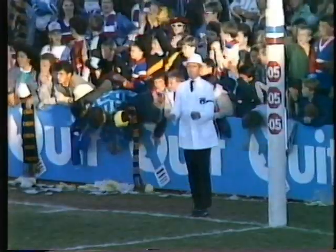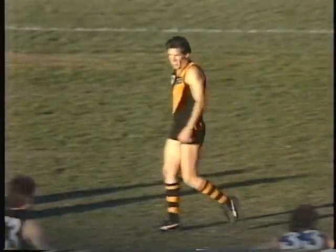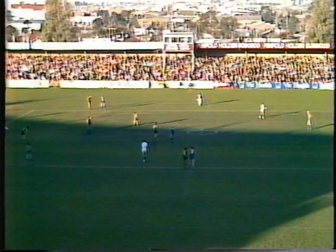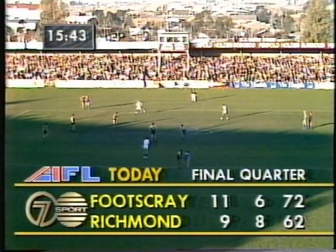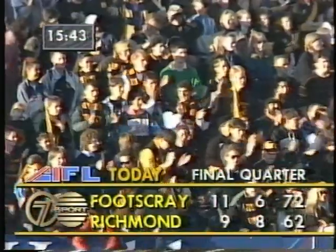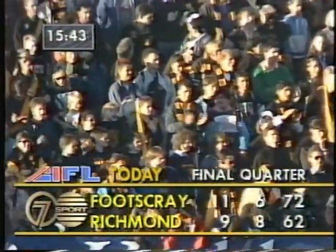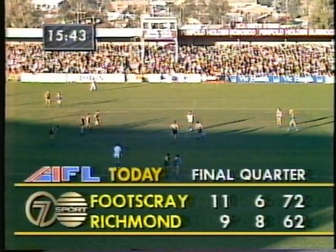Well, a great movement of the ball down the outer wing from Knights. Bauer was in the play, and it looked as though it might have been coming unstuck with Waitman, but he spun out of a couple of tackles, and Trent Nichols kicked his second. The crowd at fever pitch. 10 points the difference. The respective seasons of these two clubs on the line. Under 16 minutes remaining in the game.